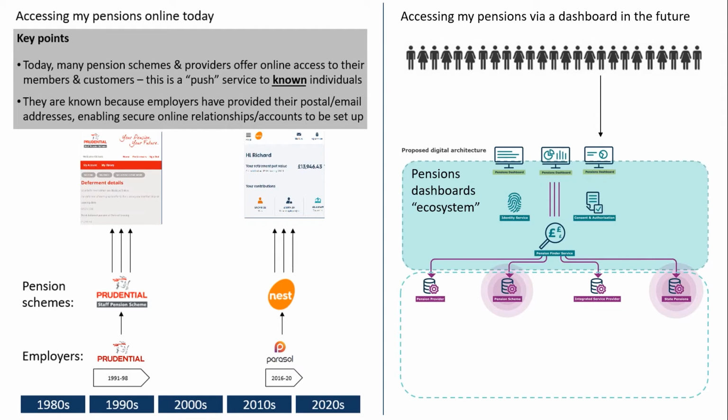Once I've given the necessary consents, the pension finder service in the middle will send a find request to all of the 43,000 pension arrangements, asking in essence, have you got a pension for Richard Smith? Now, assuming my personal data matches, which it will because it's been kept up to date, Nest and PSPS will say, yes, we've got a pension for him. But before they release my pension information, how can they actually be sure that this person at the top who's signed in to a pensions dashboard actually is Richard Smith, who is one of their members?